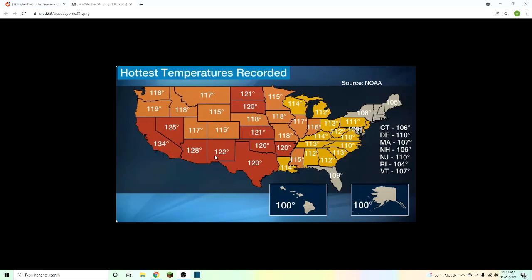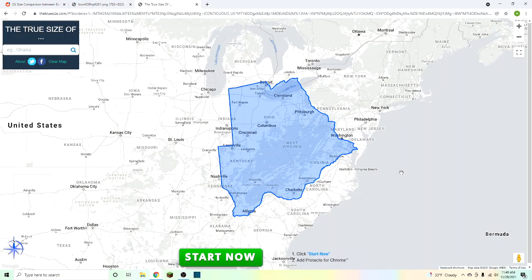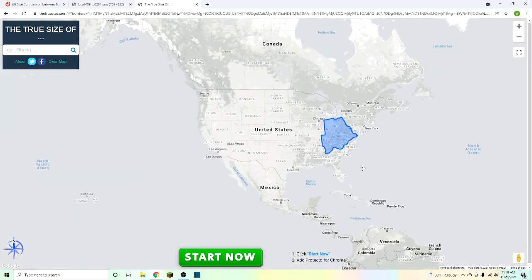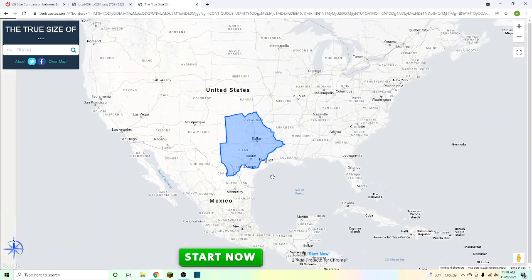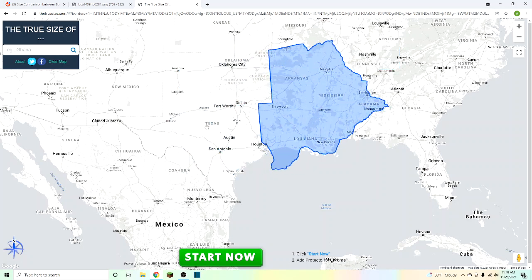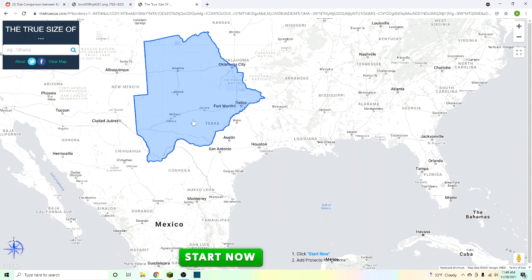Another interesting map. Here is Botswana overlaid on the U.S., which is huge. I didn't think it'd be that big, but obviously Africa gets a little smaller for most of it. Here it is on The True Size Of. So look at that. Freaking huge, man. What if we put it over Texas? Ooh, wow. That's nuts. If you have trouble seeing Texas, it goes to around here. So there we go. That's kind of crazy.